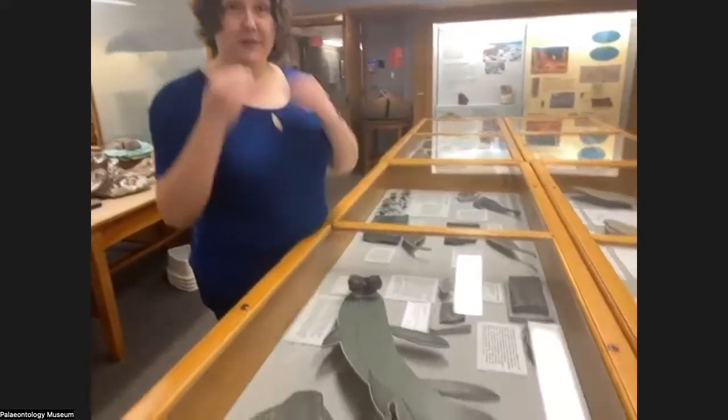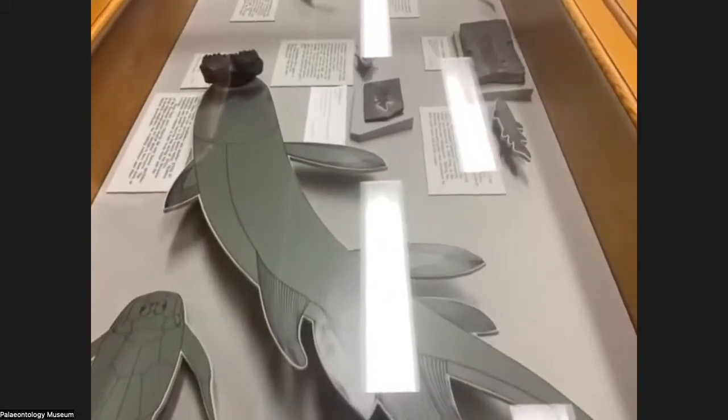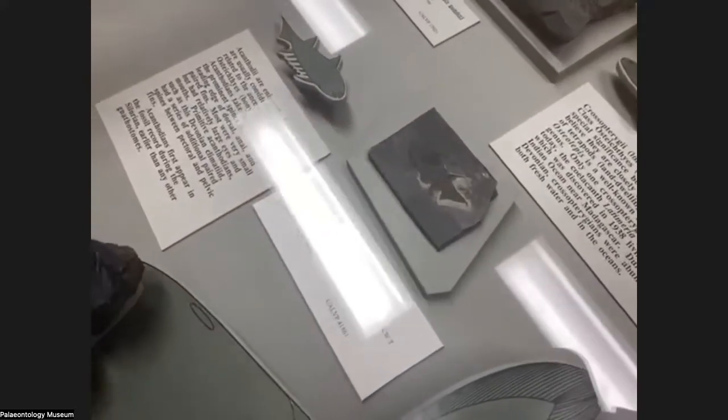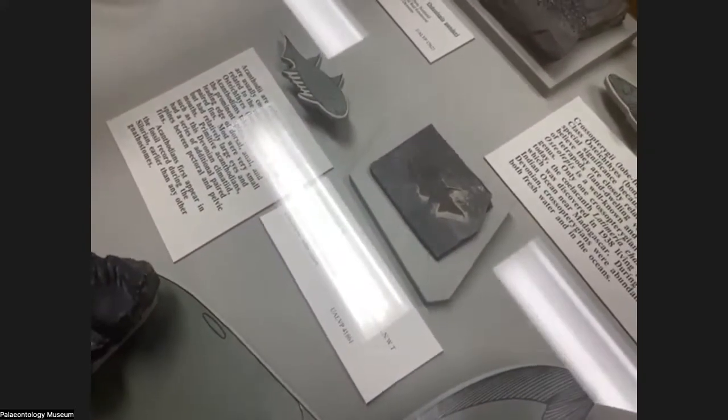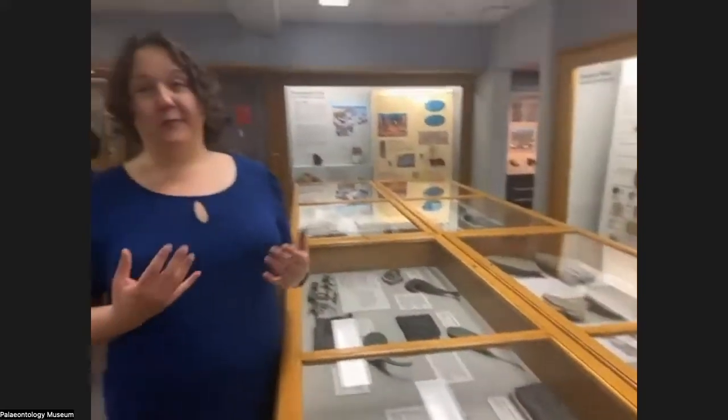These are jawed fishes, okay? So before we had jaws like we do today, we had jawless fishes, okay? This fossil here is a relative of fossil sharks. Well, not of fossil sharks, of sharks in general.